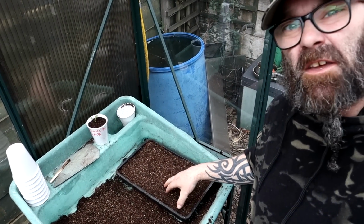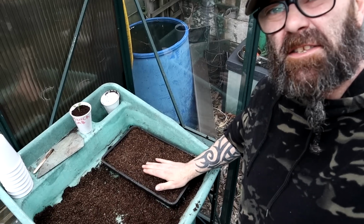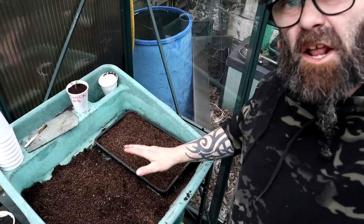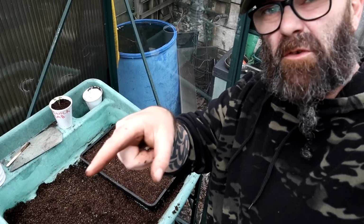I've covered the seeds with the compost and vermiculite mix, and I'll put them into the propagating frame over there when they're ready, when it's time and all that. Right, so I'll crack on. I've got another couple of jobs to do before I go, so I want to get busy. Check it out. Laters.